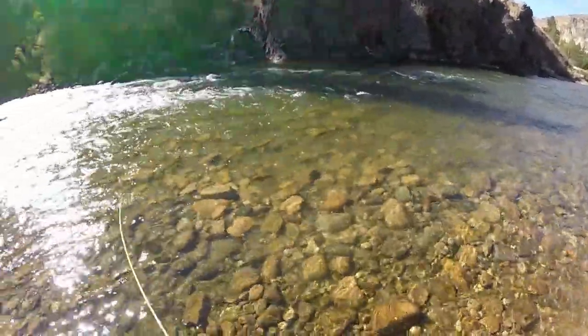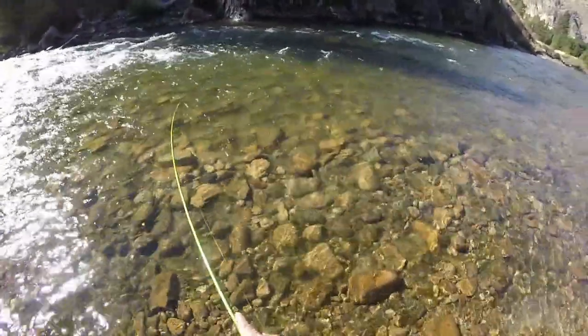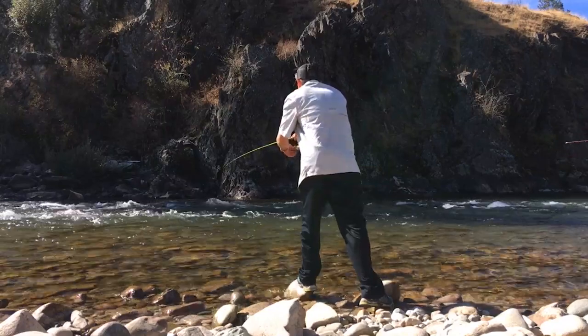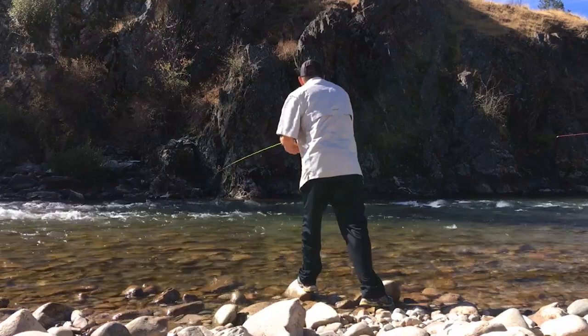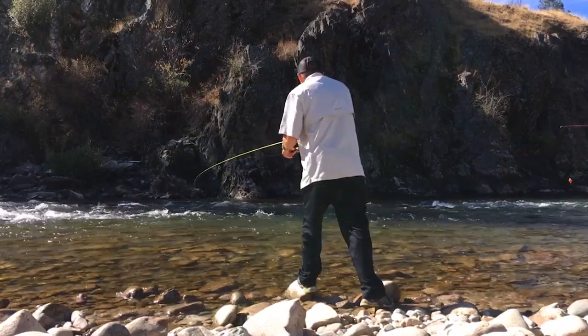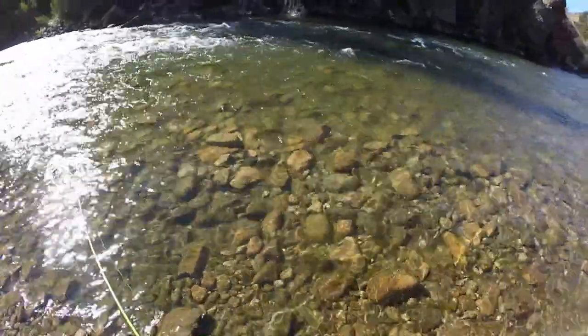Got one. First cast. Look at that. Unbelievable, guys. First cast, it feels good, but the current is really strong. Sorry, I'm really excited. I'm gonna loosen my drag here. Look at that, guys, right away, first cast. Been here a split second. Looks like a nice rainbow.